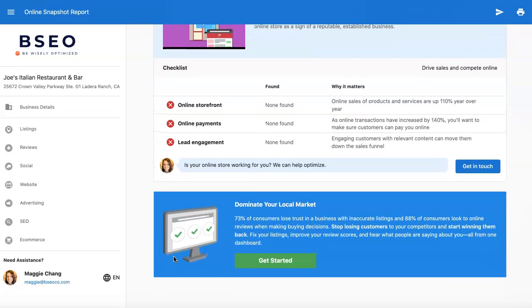You're going to get to the bottom of the report, and it will give you a little bit more information here. When you click this Get Started button, you can get in touch with me and we can talk about some of the opportunities. There's never a string attached to any of the information that I share with you. Just take this report and use it to help yourself get further online and further with Google.